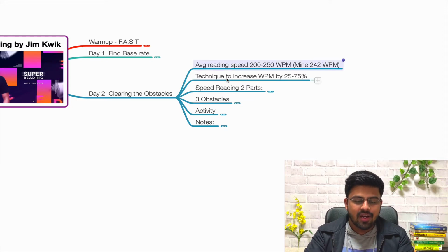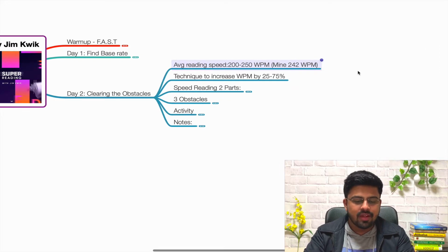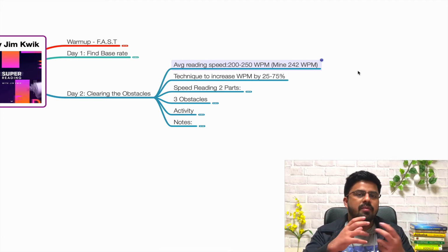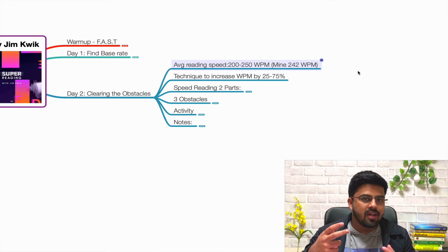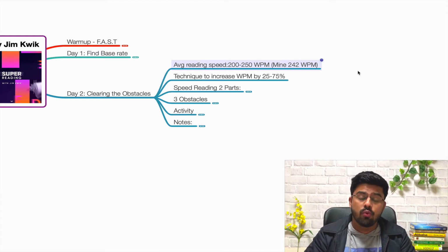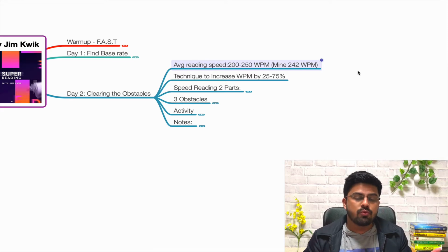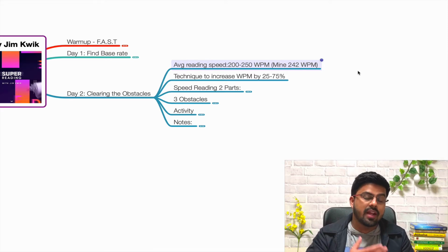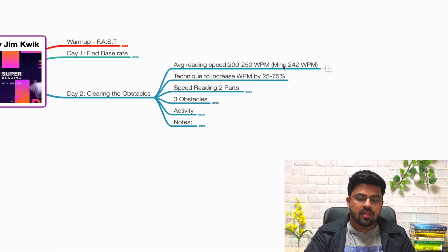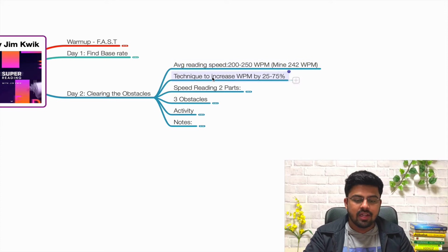As we know, the average reading speed of a general person is anywhere between 200 and 250. My current base reading speed is 242 words per minute, and I've shown you in the previous video how I calculated that and how you can calculate your own current reading speed. This is the foundation for today's activity. So starting with that, let's try to increase our reading speed by 25 to 75% with this technique.